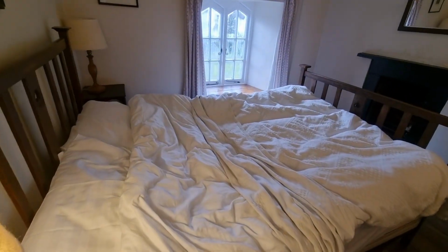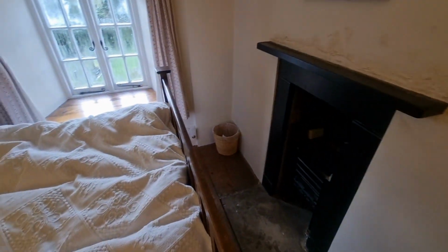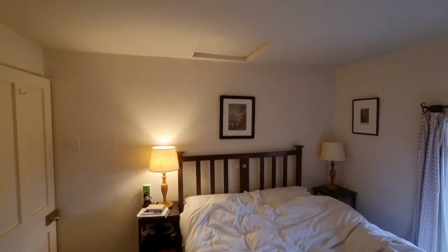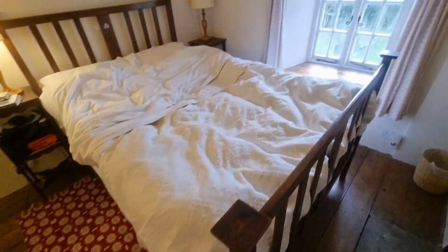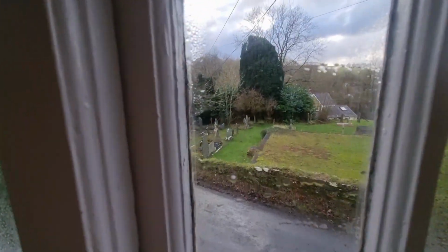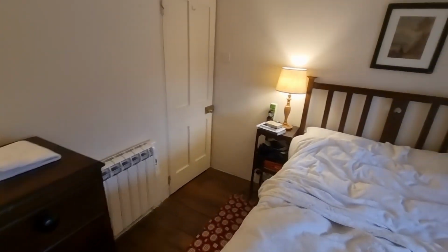And this is the double room. There is a fireplace, but you can't use that one. That one's been blocked off. You can only use the one in the living room. Yeah, so this is the double room. And again, looks out over the graveyard. Yeah, nice rural location, nice and peaceful.